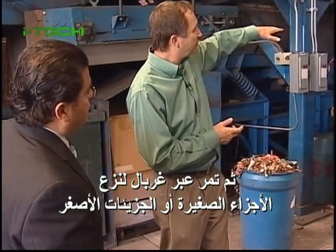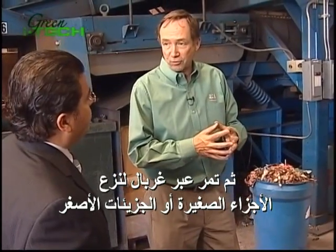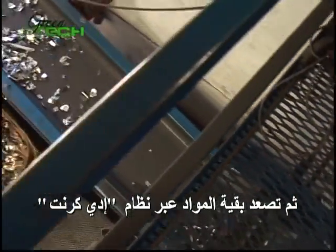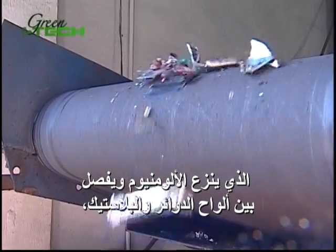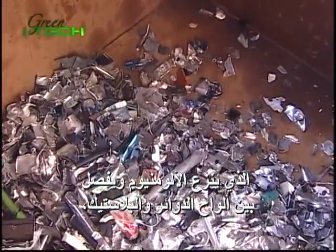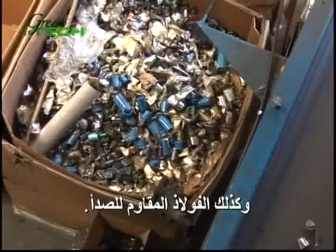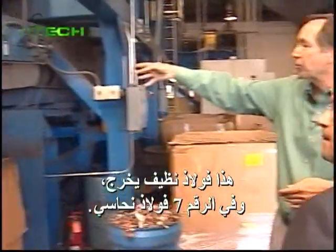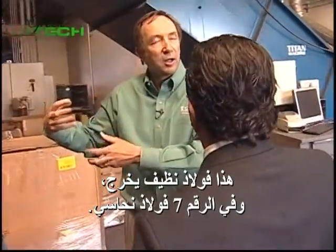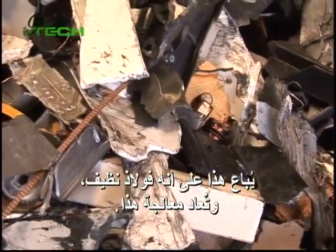Goes through a screening device to remove the fines or smaller particles, and then the rest of the material goes up through an eddy current system, which removes aluminum and sorts circuit board from plastics as well as stainless steel. This is clean steel coming off, and number 7 is coppery steel. This would get sold as clean steel.